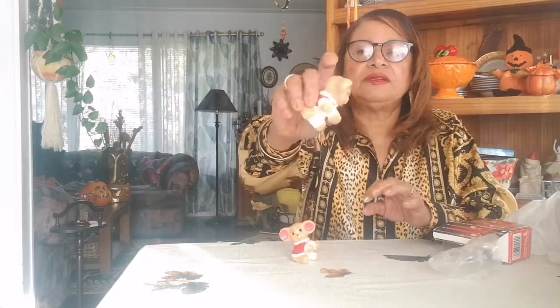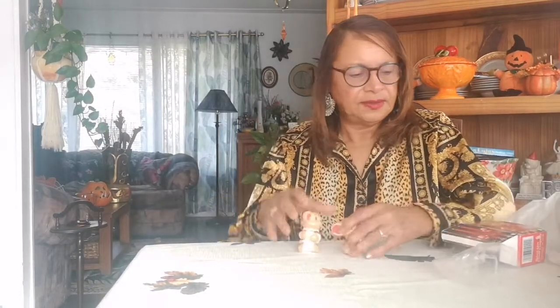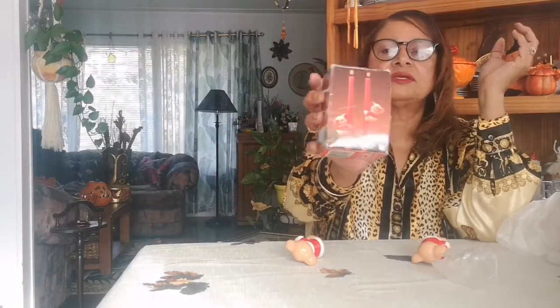This here is just a little Christmas item. I found two of them in the box. These are those candle huggers. I think the candles would have to be a little small, but these are the cute little candle huggers. And they're in great shape, great condition. They're just so cute. They come in their little box. And here it is, little candle huggers.